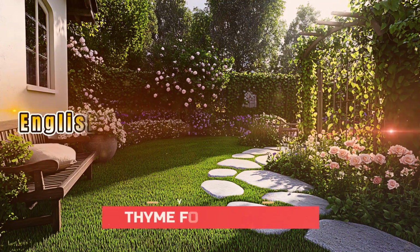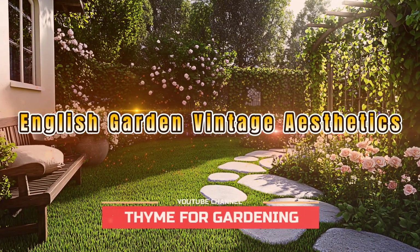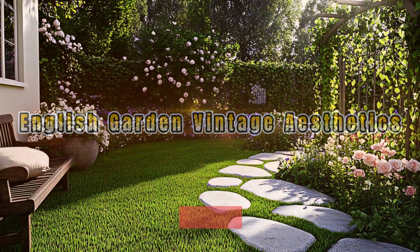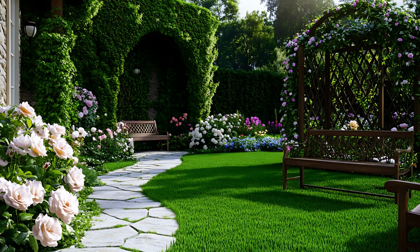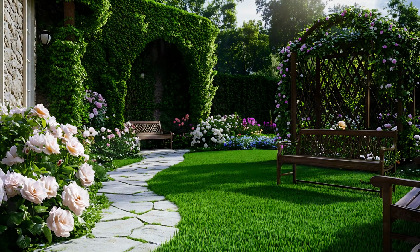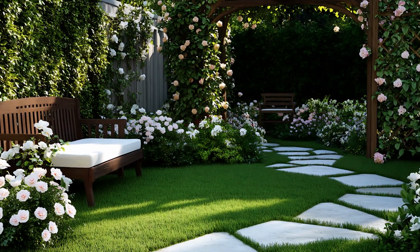Welcome to a world of timeless beauty, where vintage aesthetics meet the enchanting charm of an English garden. Imagine stepping into a backyard filled with lush greenery, delicate cottage flowers, and classic gardening techniques that transport you to an old-world retreat. These gardens are not just about plants, they embody a way of life that celebrates tranquility, nostalgia, and the beauty of nature.